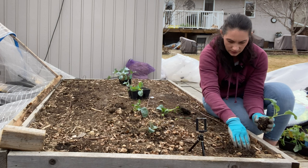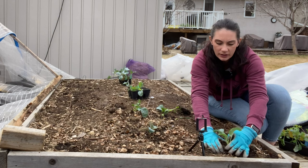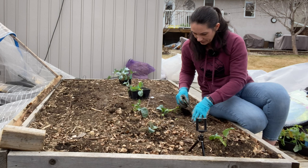Go out here, and I want to leave room for the onions. When they mature, they'll get hit by the cover frame when it goes over, so I have to be careful that they're not right at the very edge, so that I have room to push the leaves out of the way as they get larger. I'm just going to go about here with this guy.